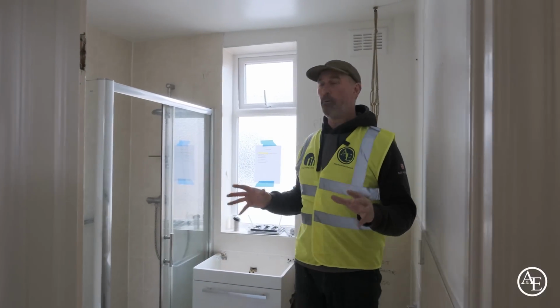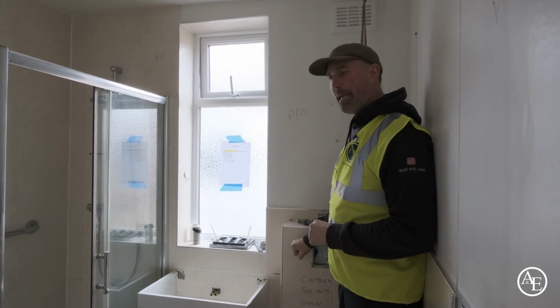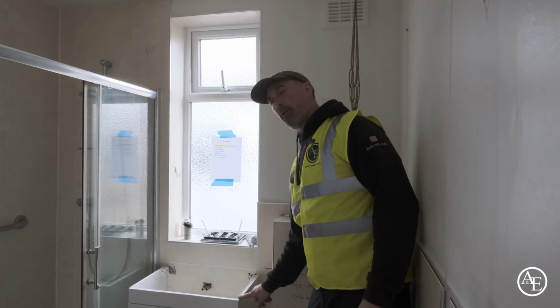In the bathroom in here, Mark's just stripping all the stuff out now. We're going to keep the grower cage. That's why you're seeing the toilet over there and the basin, because we've sold this on eBay.